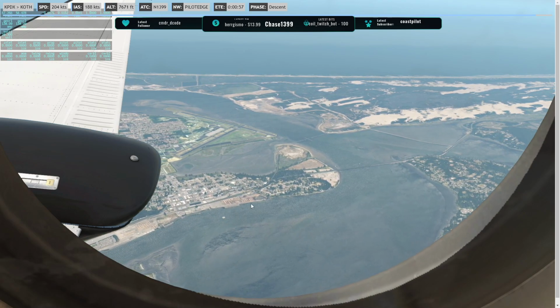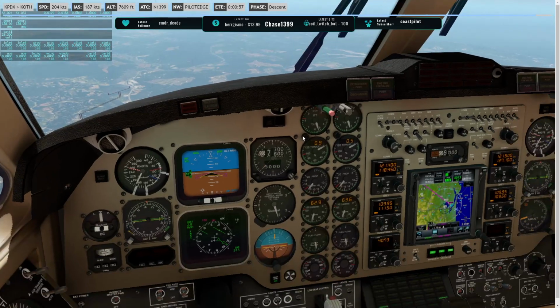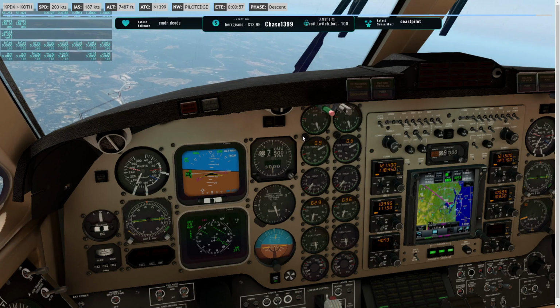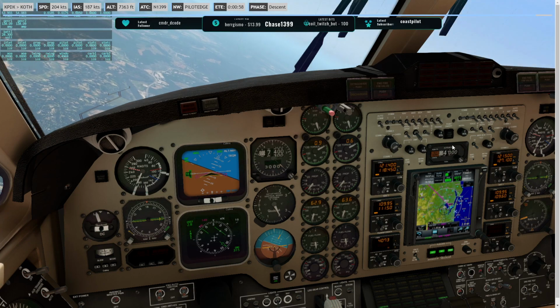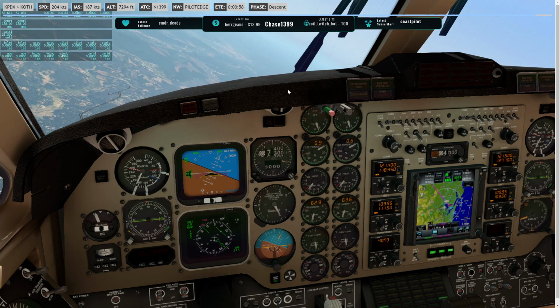King Air 1399, turn right heading 14, correction, King Air 1399, turn left heading 140, and descend and maintain 4000. Left turn 140, descend to 4000, 1399.